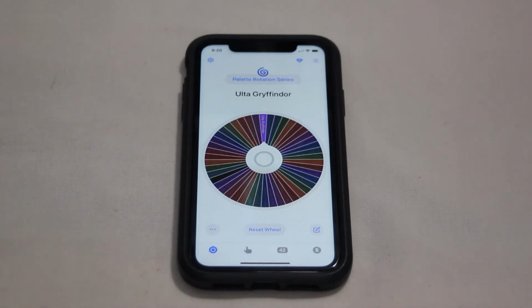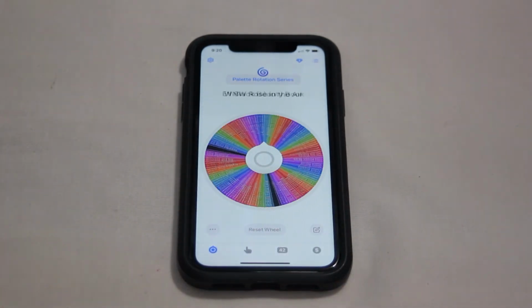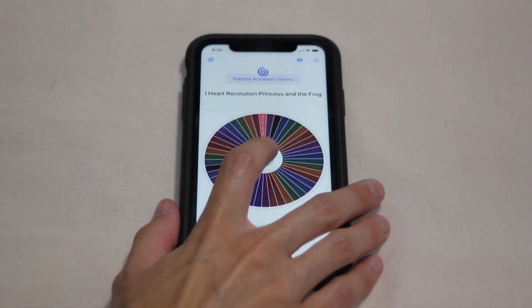Next up, we have my Ulta Gryffindor palette, another one I am excited about. Then we have the I Heart Revolution Princess and the Frog palette. We're getting some good palettes this month. I'm really excited.